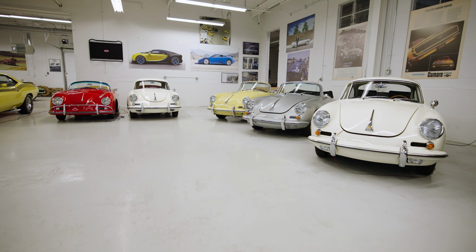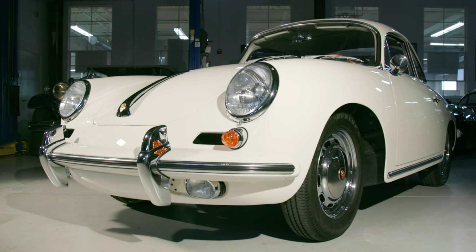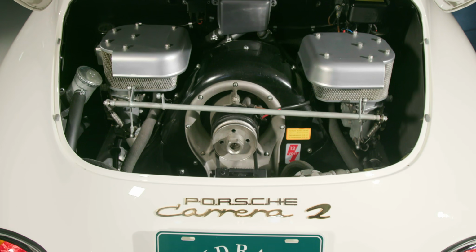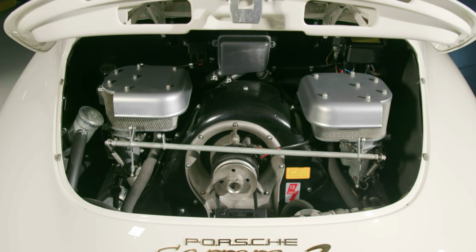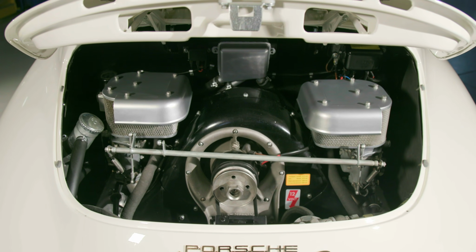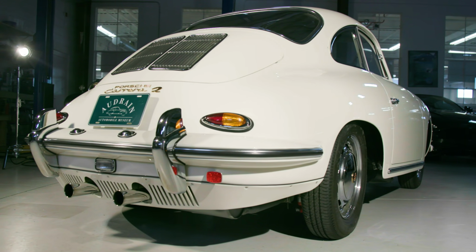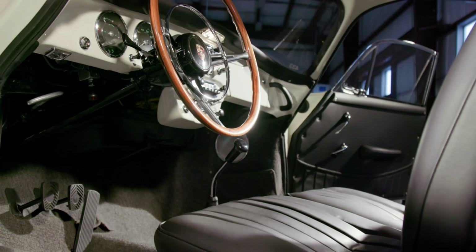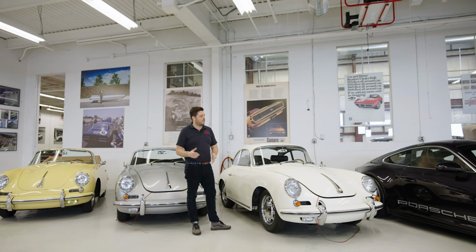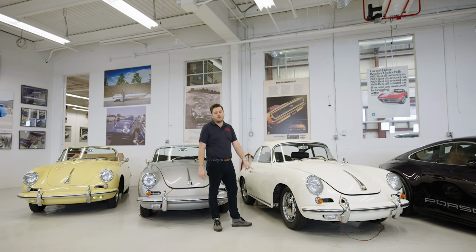So we're at our 356 corner, starting with our 1964 Carrera 2. Very special car. It's the 4-cam motor. So in period in 1964, this car had about 130 horsepower, which was incredible, power to weight ratio. Driving this car now, it's fast. And in 1964, you must have felt like just an absolute badass. It's also the first Porsche to have disc brakes.